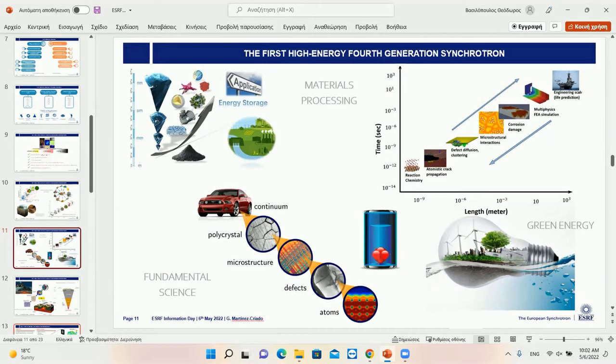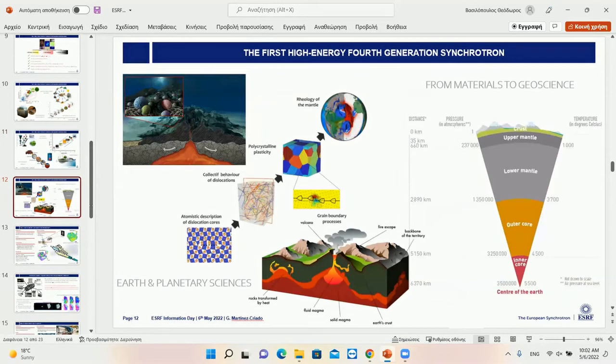So some of the examples I'm going to show you today have to do with geology, with materials for geoscience. We are studying with high pressure and high temperatures the behavior of materials in the interior of planets. We also have many activities going on in geology, hydrothermal processes, the formation of planets, and so on. So in that context, I'm just going to present three cases coming from ID3.